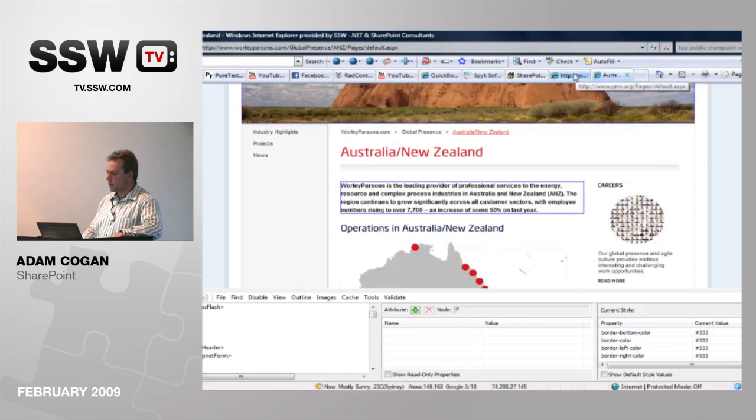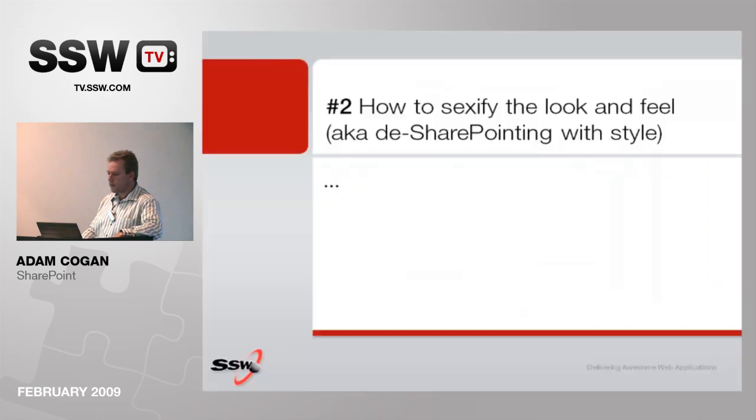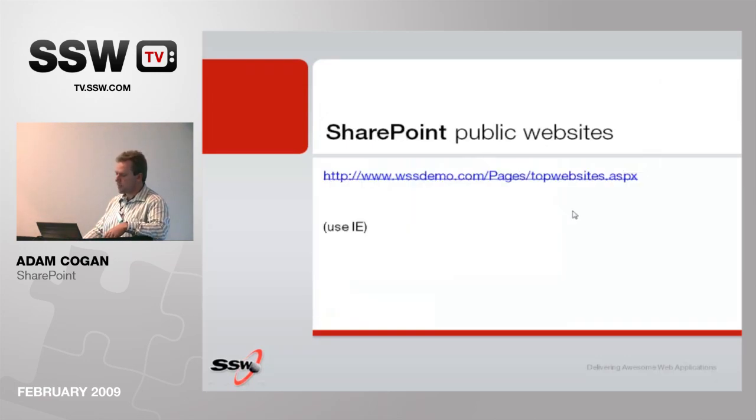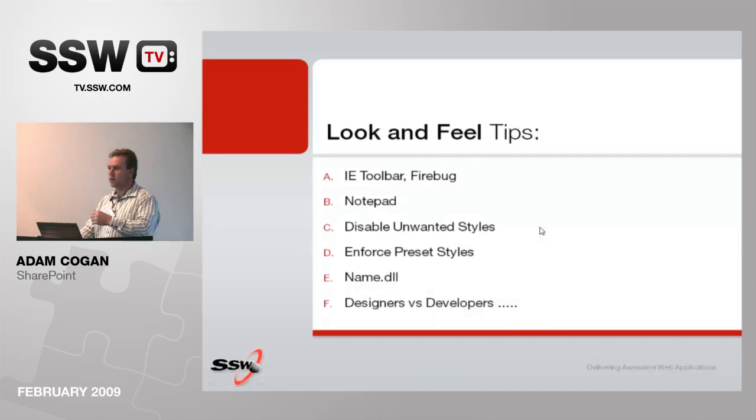Okay. All right. So the first thing people don't like about SharePoint is because of the look and feel. They're not cool like these guys. So the things to help with look and feel, there's a few things. I'll talk to you about the IE Developer Toolbar or Firebug, Notepad, some unwarranted styles, preset styles, that name DLL that pops up, designers versus developers. These are the things that you can fix about look and feel.